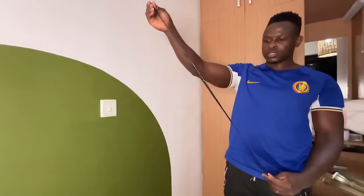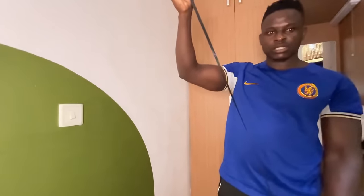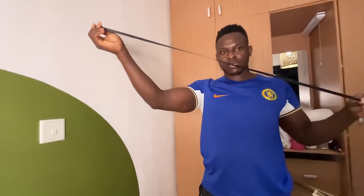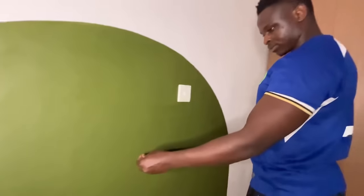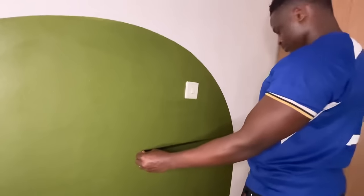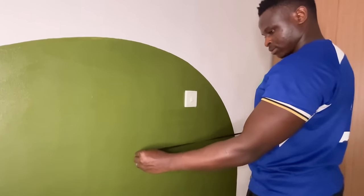Oh. So these are tape. It's stretchy. These are a tape, and you find that it's stretching a bit. So when it's stretched and you are drawing a circle, it's tricky. Yeah, because you can pull on it. So I think we'll have to find another method.